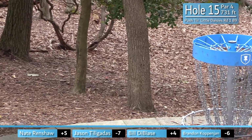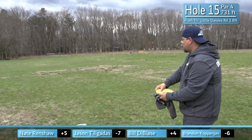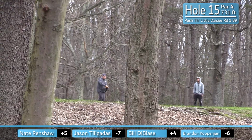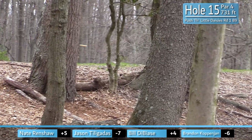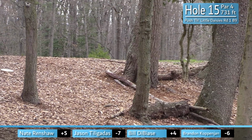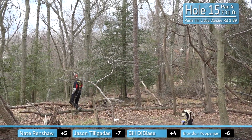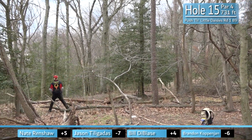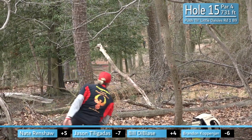And yeah, that'll work. Nate crashing down onto the green, low side of the basket. Maybe have a little bit of obstructed putt from the tree in front of him. Oh, and Jay's shot almost skipping and going all the way down onto the green, catching that last tree. He's right at the crest of the hill, so he should have it pretty easy.